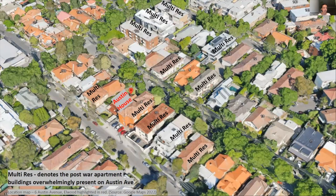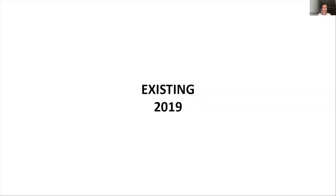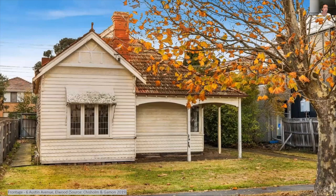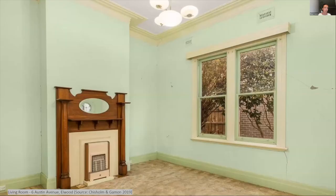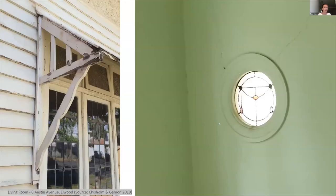Architecturally, the house is significant as a prominent element in the streetscape, otherwise overwhelmed by the post-war flats and red brick duplexes. It is distinguished by its high level of external integrity and its interesting detailing occurring within circular windows, the eaves, return veranda, and corner windows and various Edwardian details.